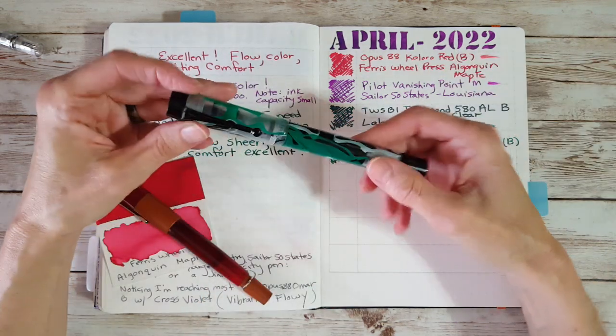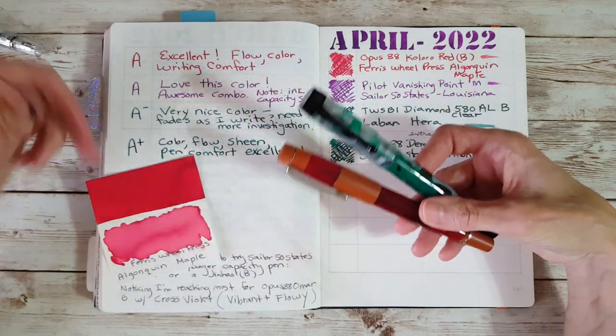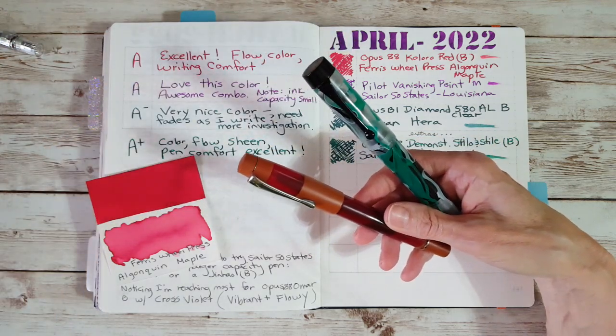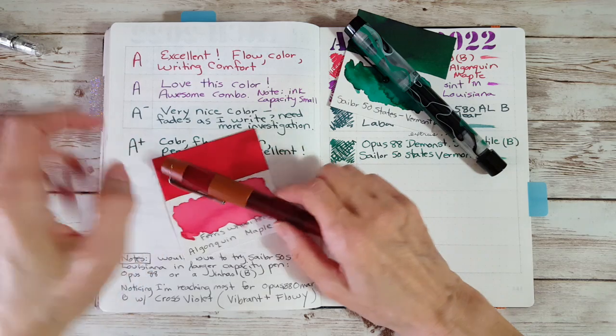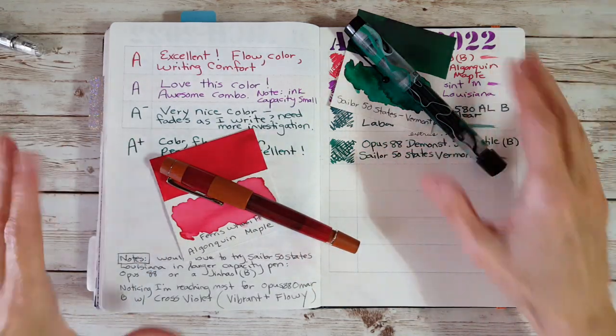Yeah, so this has just been since it came through the door. So, you know, I can't really compare. These are so different colors and everything. And this is a number 6 nib, and this is a number 5 nib. So we're apples and oranges. Oh my gosh, not the right color, but anyway.